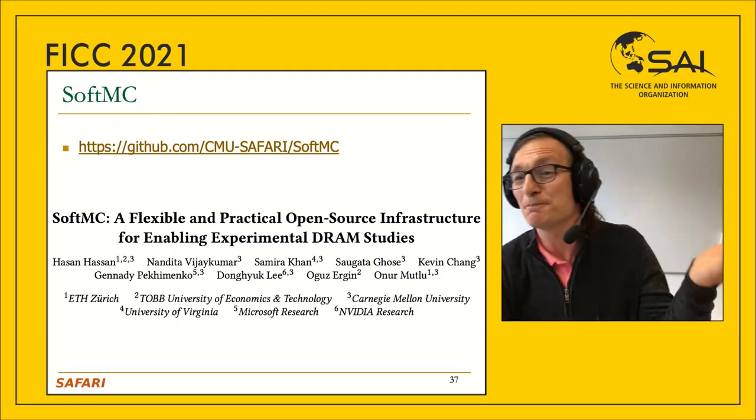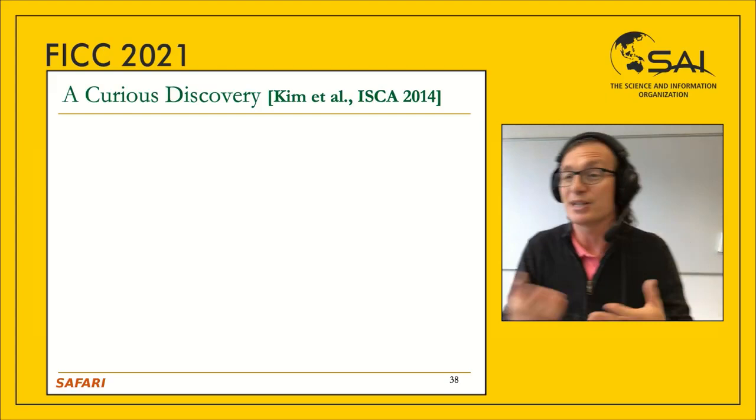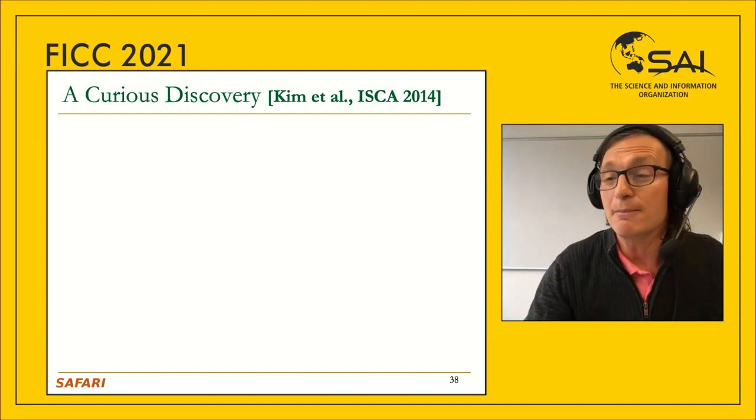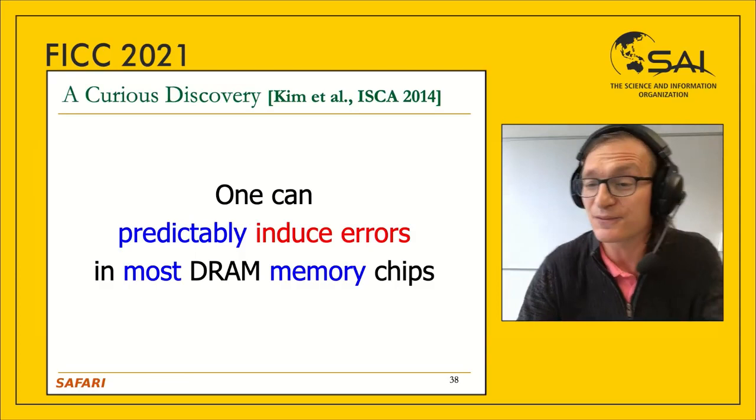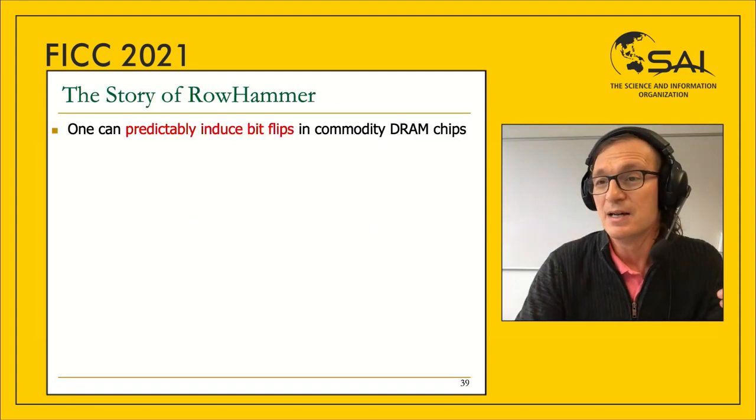And while we were actually trying to understand issues like reliability issues, latency issues, security issues that are happening with main memory, we stumbled upon something really interesting together with Intel. And this is essentially the fact that you can predictably induce memory errors in most memory chips today. I'm going to talk about this briefly to motivate why we need intelligent controllers, because this should not really happen. This is now known as the RowHammer problem.